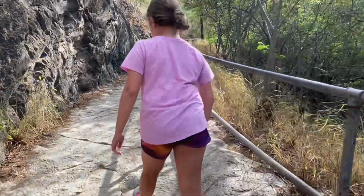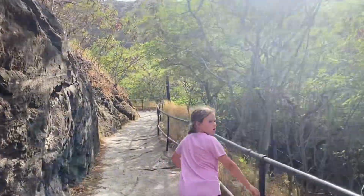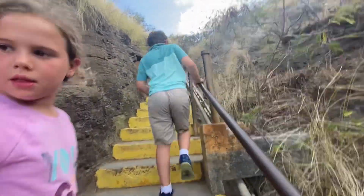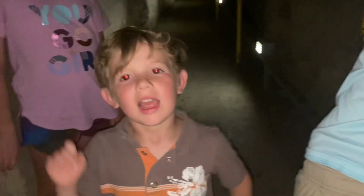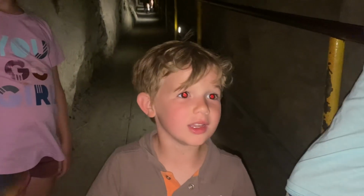Diamond Head does require entry and parking reservations for all non-residents, so please plan accordingly and make your reservations before coming. As you can tell by this video, the last 1/10 of a mile is all stairs and especially steep, so you want to allow 1.5 to 2 hours for your hike. It's very, very steep.